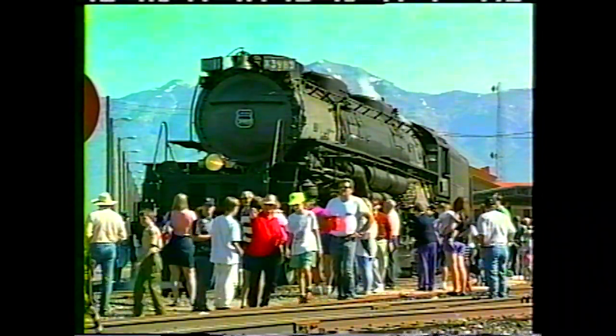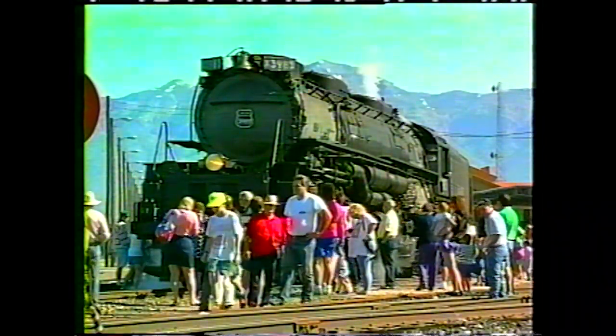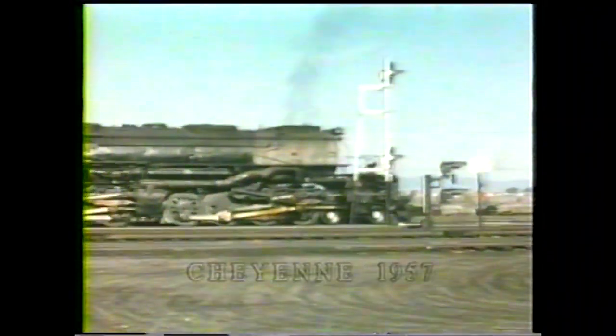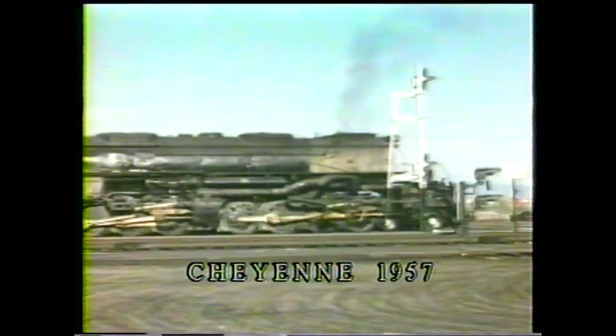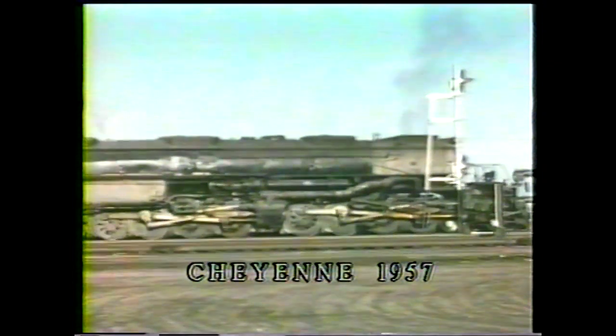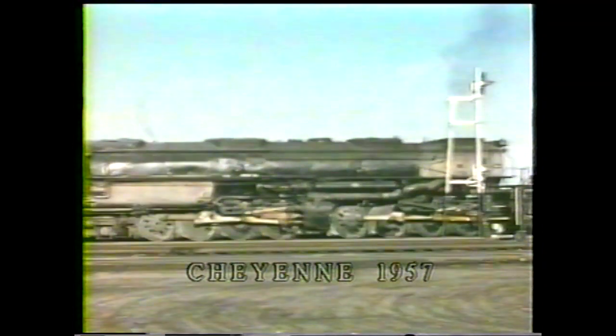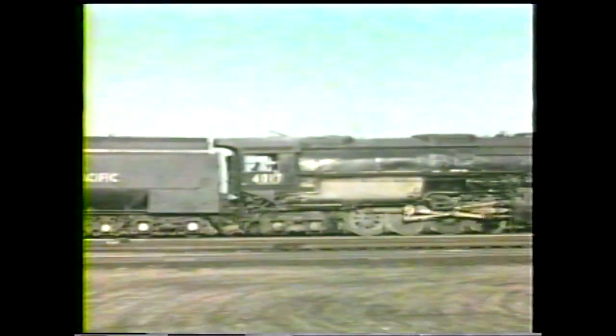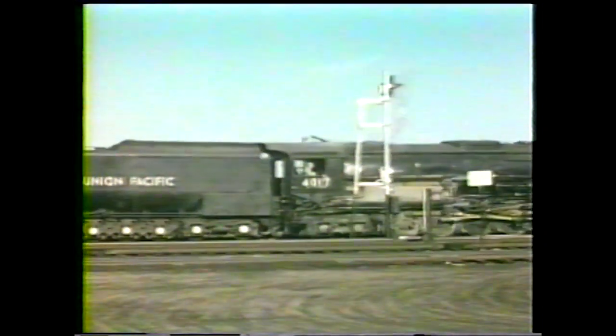The largest operating steam locomotive in the world is the Union Pacific's number 3985. Remember, the key word is operating. The Union Pacific's Big Boys with their 4-8-8-4 wheel arrangement were over 135 feet long and weighed in at over 1,200,000 pounds. They were the largest steam locomotives ever built.